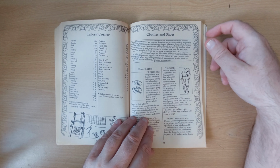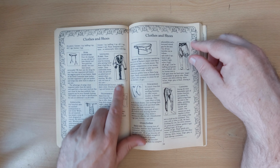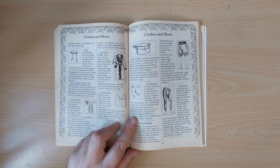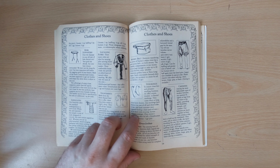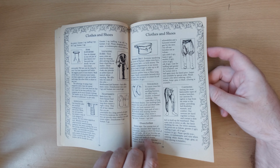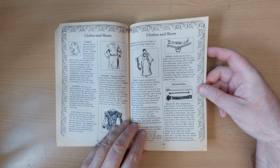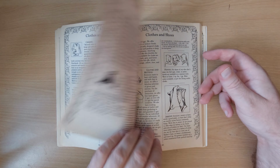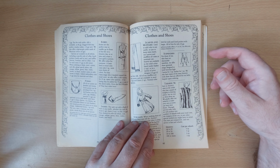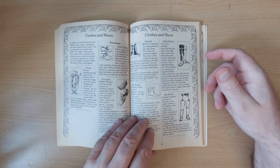The tailor's corner, so we've got various clothing. A nice lounge robe. I can definitely imagine, that looks like a smoking jacket. I can imagine quite a high charisma character having a nice lounging robe. Loincloths, nightshirts, stockings, breeches, cannons. Chemise, doublets, lots of different types of clothing, different costs. They don't really do anything, but it's interesting to know you've got all of them.